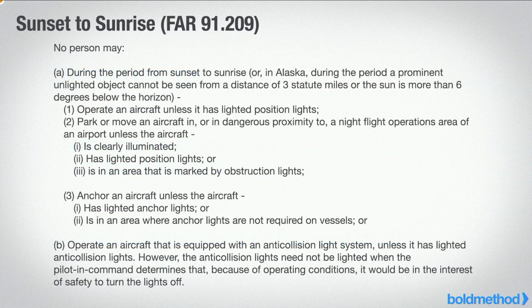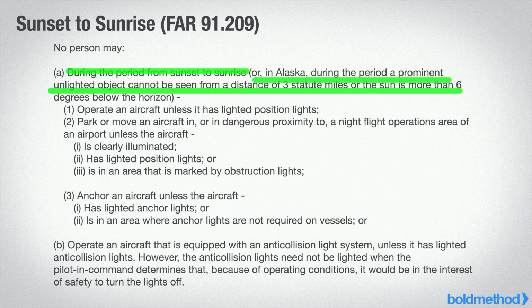This is the FAR where we go over it. It's FAR 91.209. And it says no person, I'll highlight it as we go here, so just give me 1 second. Okay, so during the period of sunset to sunrise, or in Alaska I'll underline, during the period a prominent unlighted object cannot be seen from a distance of 3 statute miles, or the sun is more than 6 degrees below the horizon.